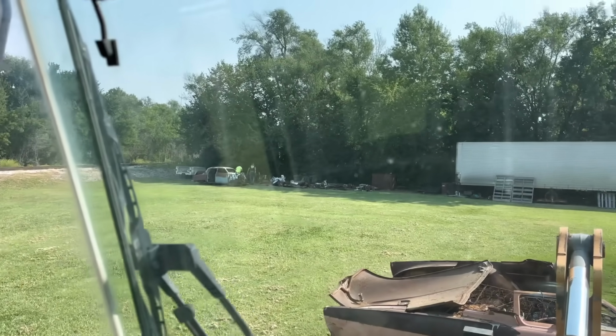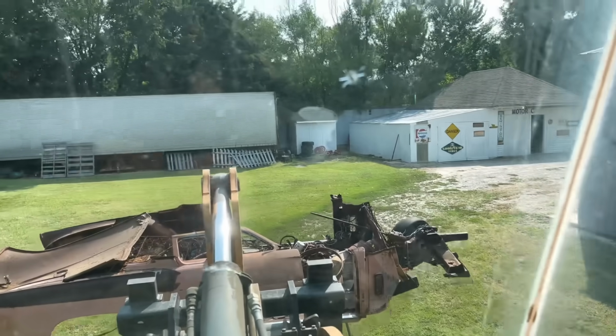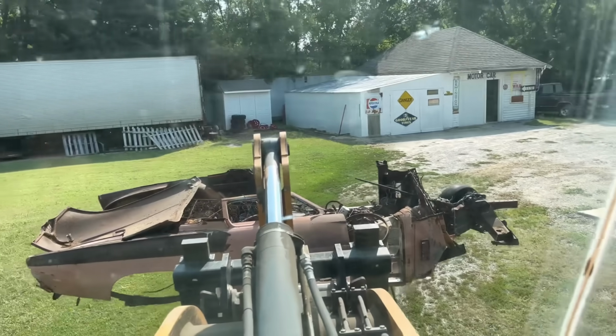They're over there stuffing that car. And the guy we bought the place from says he has a bunch of stuff over here in the building he wants to get rid of, just odds and end junk.